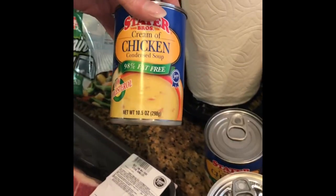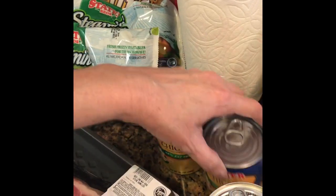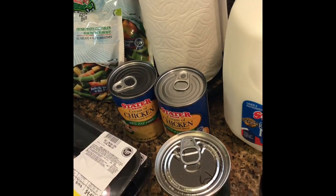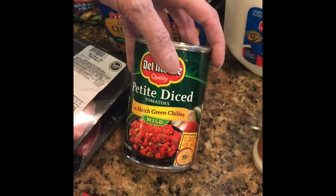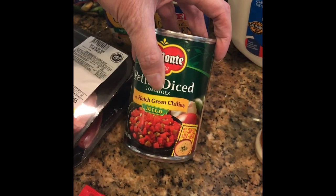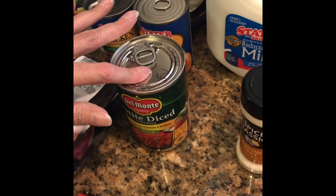And we always keep the cream of chicken soup on hand because it's just really handy for lots and lots of recipes. And I'll be using this petite diced tomatoes with the chilies. We'll be using that in today's recipe.